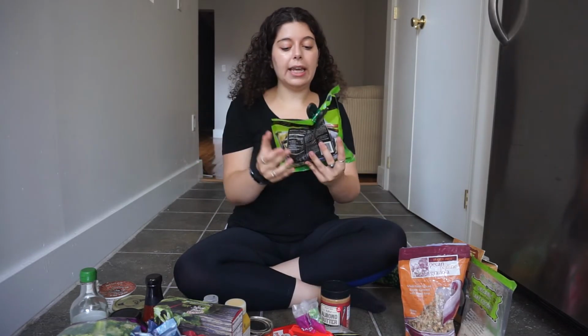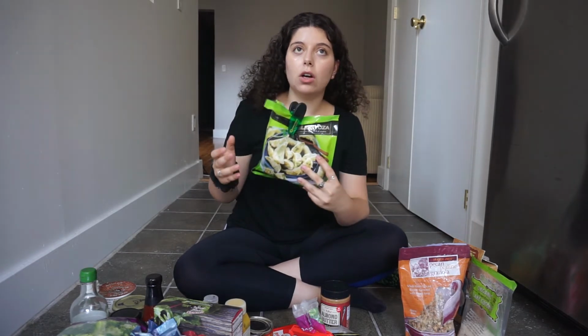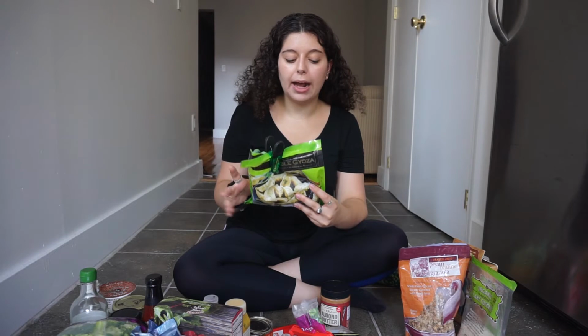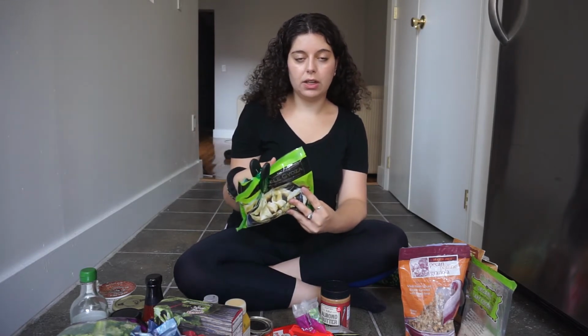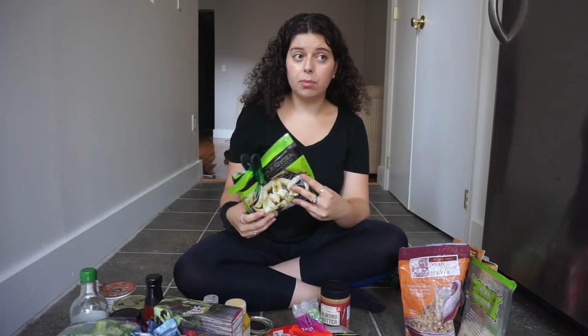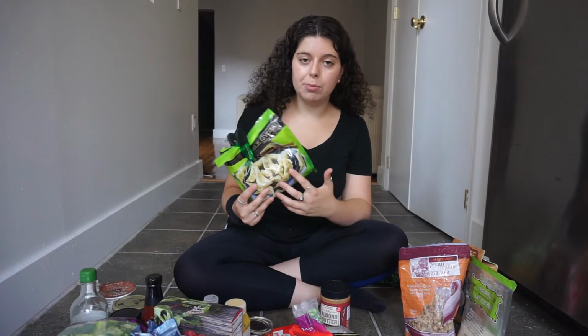I also like their vegetable gyoza. I don't eat these so often. I have in the past, but they have a lot of sodium in them. I mean, 5 pieces are only 270 calories, so if I'm gonna have them, they're pretty filling. I'll have 2 or 3 as a side, which is why I keep them around.